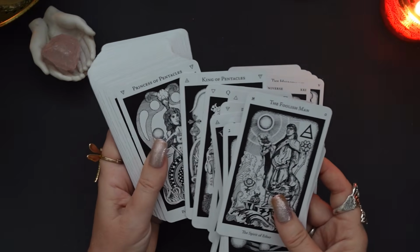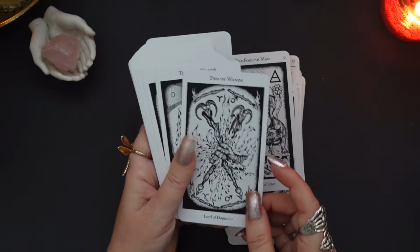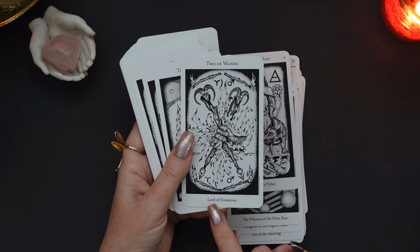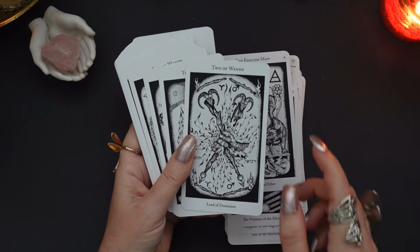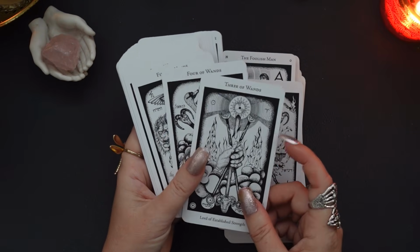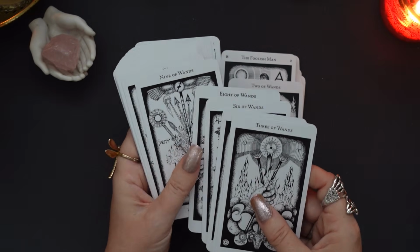And I put all of the court cards in there. There you go. First minor arcana. So you will see that this is the Two of Wands, and it's called the Lord of Dominion. There's the Three of Wands, Lord of Established Strength. Let me just show you, because now we are in Scorpio 3.